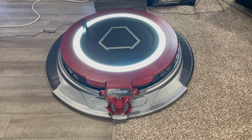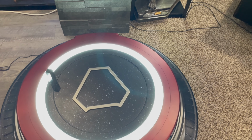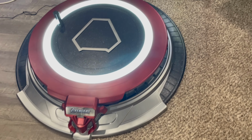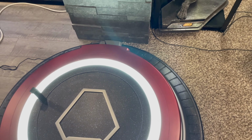So here is the light up feature on the base. It is a halo around the side, bright LED white light. It does have an on-off switch at the back, right where the AC adapter plugs in.